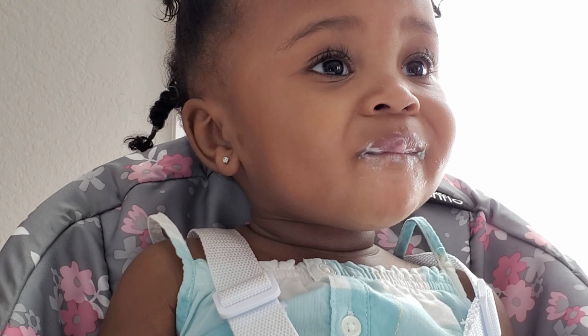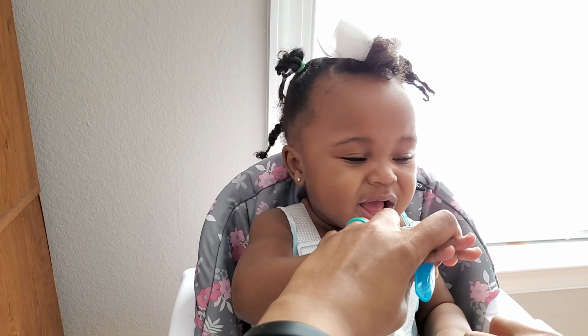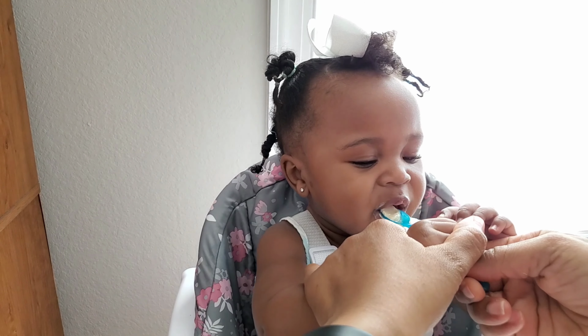She definitely likes it. So we're trying to teach her sign language. This was at the beginning of her whole sign language, or baby language, journey. So we're trying to teach her more. When she claps her hands together, that is her way of saying she wants more. So I was proud of her for doing that.